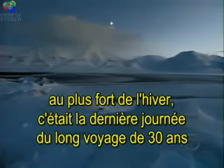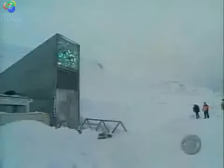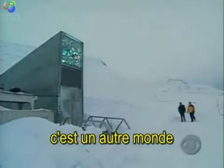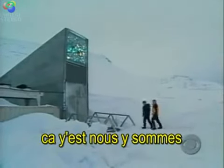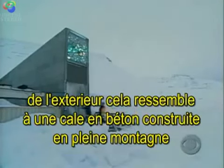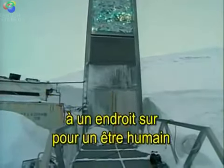In the dead of winter, it was the last stop in the 30-year journey of American scientist Cary Fowler. It's a long way from the farm in Tennessee. It's a world away. Did you ever worry that it wouldn't get this far? Oh, I was worrying all the time, I think. But here we are. From the outside, it looks like a concrete wedge pounded into a mountain. Walk through the door and cross from a hostile wasteland into a safe house for humanity.